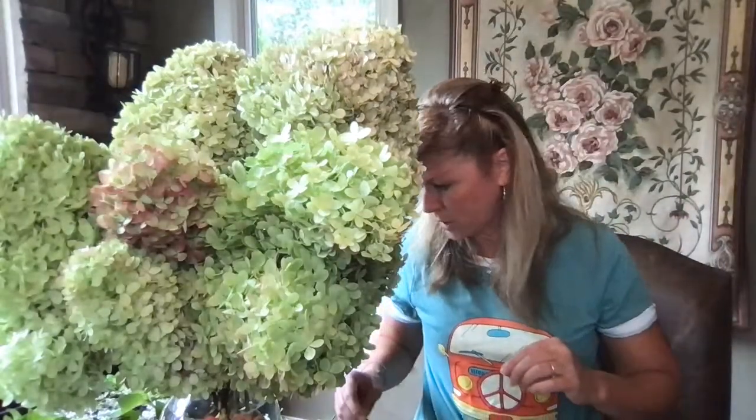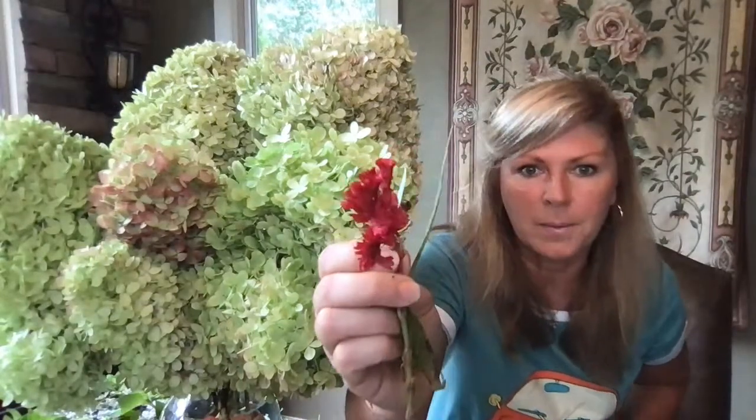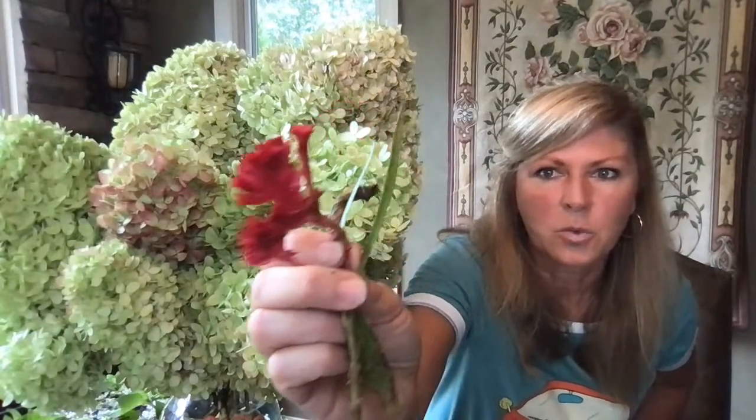Let me just show you real quick what it looks like when you go into your garden to get your celosia. This is two different varieties of celosia. Celosia has a whole bunch of different varieties. This one's not ready for seed just yet. Here's another variety, and this is one of the sister branches from this one. This one is more ready for harvest, and I'm going to show you why.